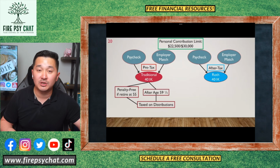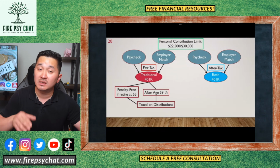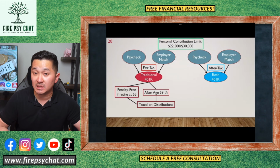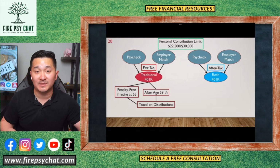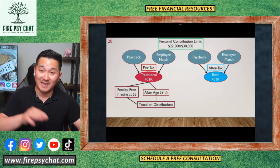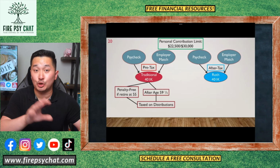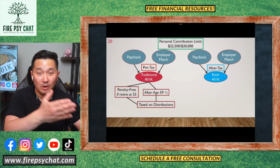And if you wait until you're 59 and a half to take distributions from your traditional 401k, the same rules still apply with no penalties, but you still owe federal and state income taxes, right? Your distributions will still be taxed because you made pre-tax contributions. Basically, you're paying taxes on the back end.